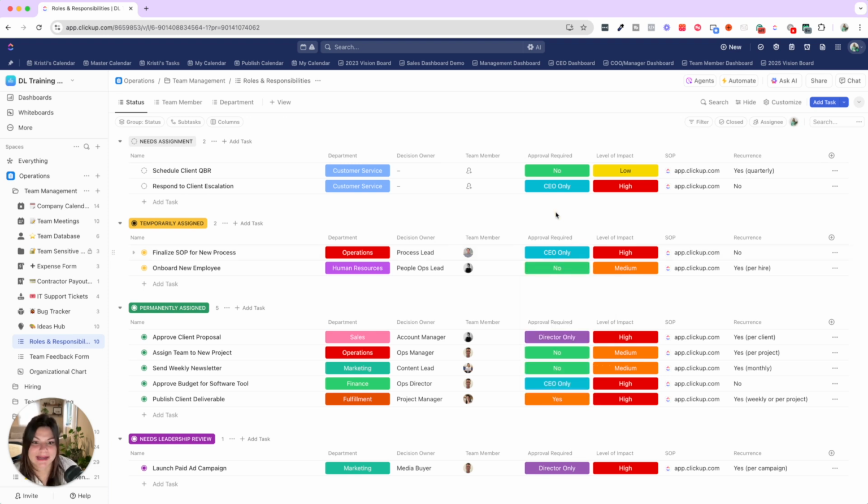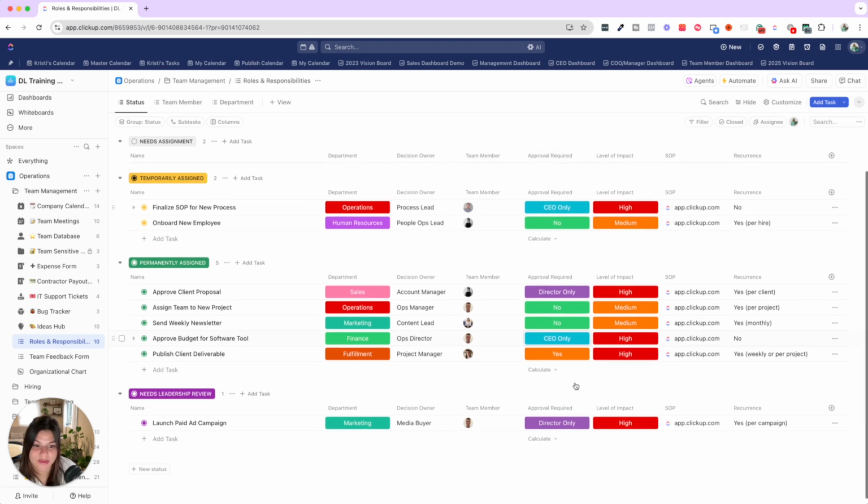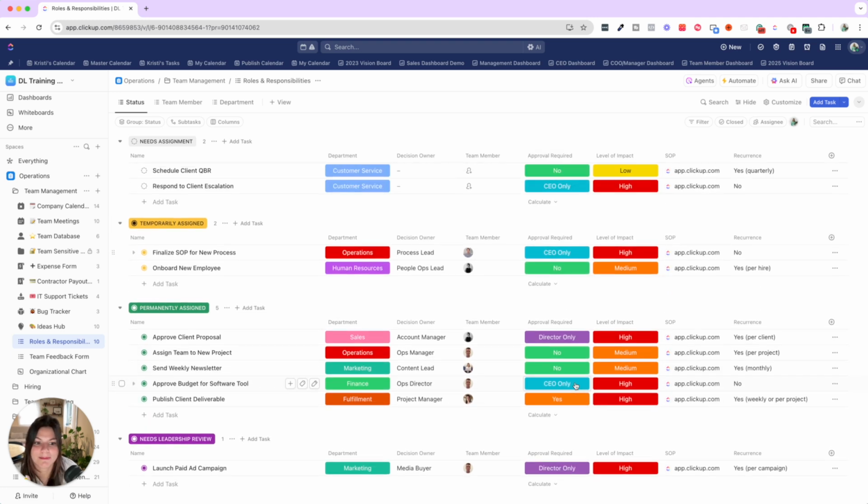Can I just go ahead and do this? For example, Andrea can go ahead and onboard the new employee. She doesn't need approval to do that. What is the level of impact? So they know, right? Anything that's CEO only is obviously going to be very high impact. A lot of director things as well. If it's low or medium, maybe it doesn't need approval. It really depends on what the task is.